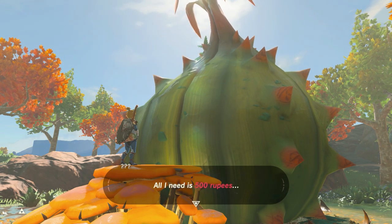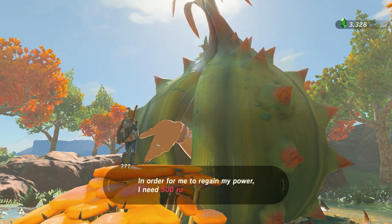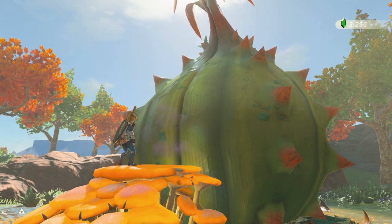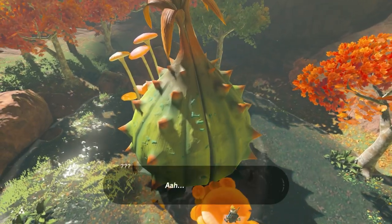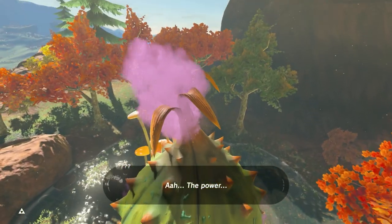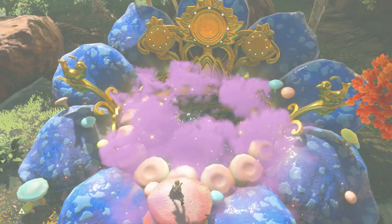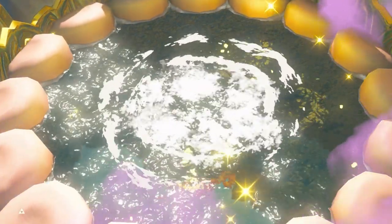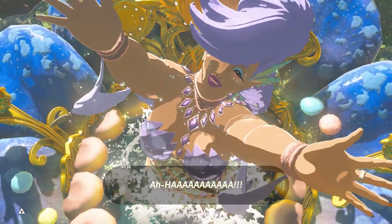Yep. 500 rupees? Not bad. All right, I'll do it. It's worth it for the armor upgrades, especially on master mode, you know what I mean? The power's overflowing! I think this one looks a little different from the other fairies too, if I'm not mistaken. They all have different hair or something. Okay, just a little bit different.